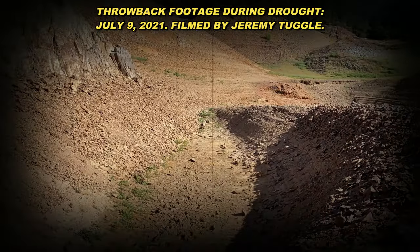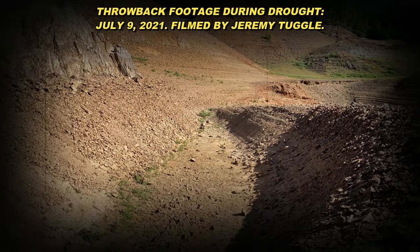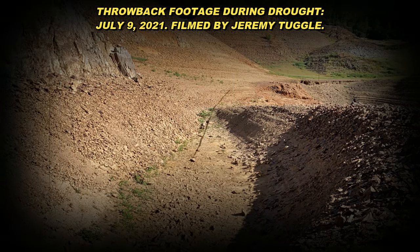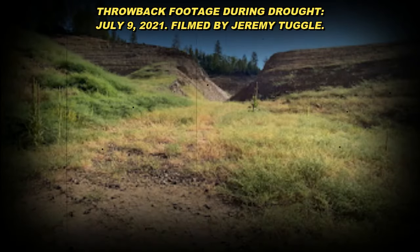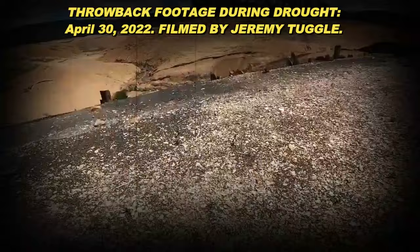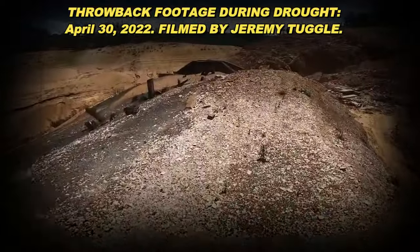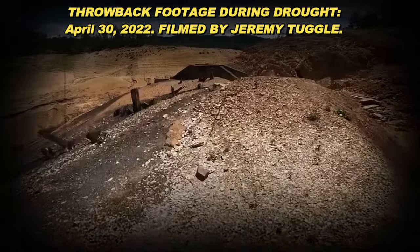That was the scene on Squaw Creek arm of Shasta Lake when lake level was at 130.27 feet below the crest of Shasta Dam. This was on July 9th, 2021. So this is the historic aerial tramway of the Sacramento Valley and Eastern Railroad.